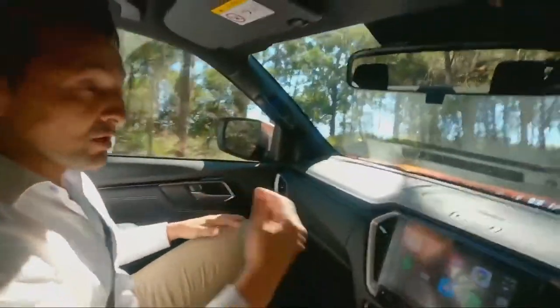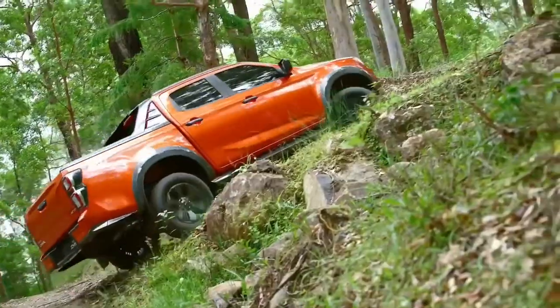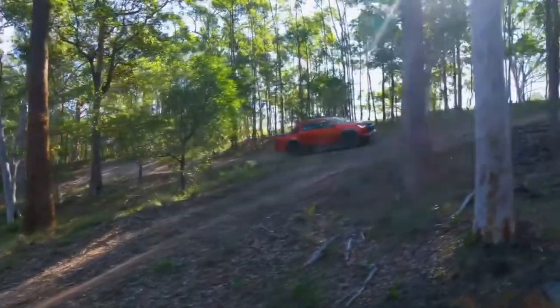Rear diff lock combined with hill start assist and hill descent control will make those gnarly tracks just a walk in the park. All just too easy, really. Righto, let's head on back.